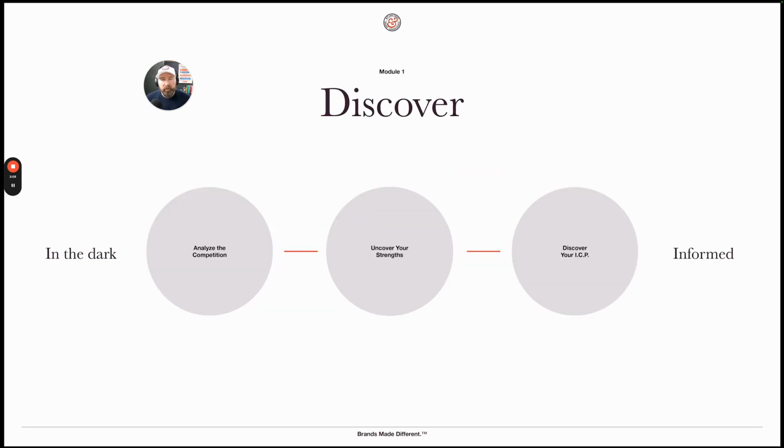And so if we were to break those apart, it's really a series of 3 transformations that lead into the really big one. Through the framework, through all of the curriculum that we've put together as a part of the Brand Lab, we take you from being in the dark in phase one, which is module one, discover, to being very well informed. So this is the research and discovery phase. We want to analyze the competition. We want to know exactly what they're doing in the marketplace. What are they saying? Are they backing up their promises?